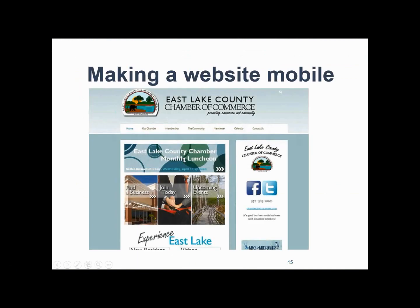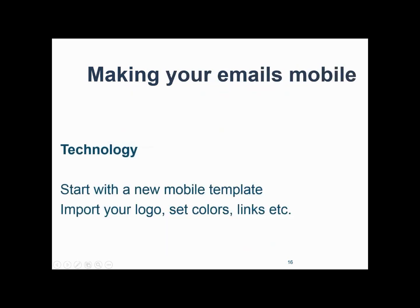And when it comes to making your website mobile, you actually need to reach out to your webmaster. This is something we do here at Easy Marketing. We do websites, we help with logos, we help with general marketing, and we work a lot with Constant Contact. But we also create mobile websites. So if that's something you need, give us a call or reach out to your webmaster.